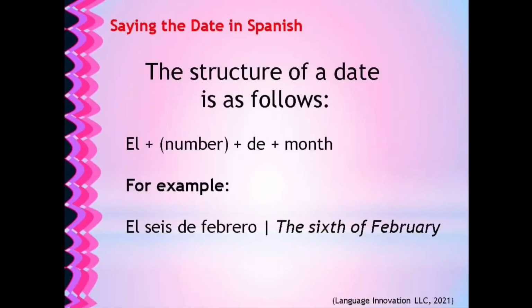When saying dates in Spanish, the day always comes before the month. This is the case both in spoken and written Spanish. Spanish dates use cardinal numbers instead of ordinal numbers like we often use in English. The structure of a date in full is as follows: el plus número plus de plus month. Ejemplo, el 6 de febrero.